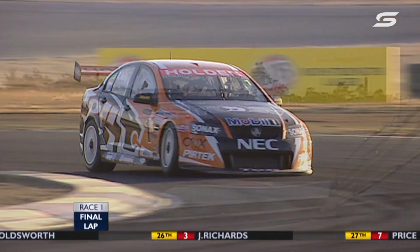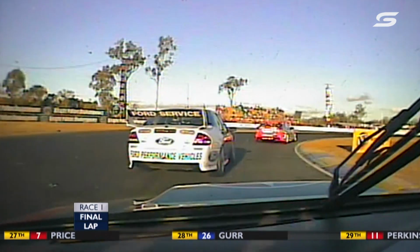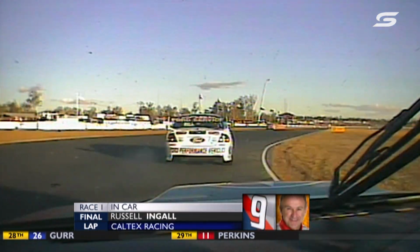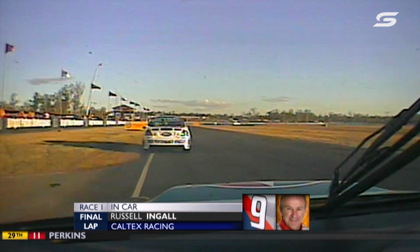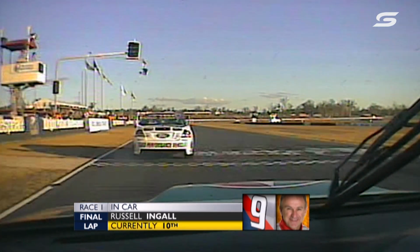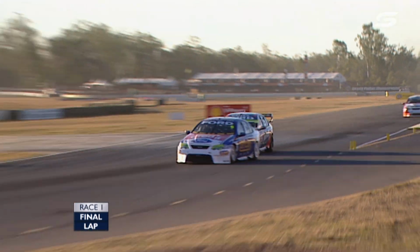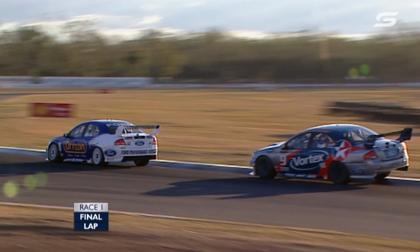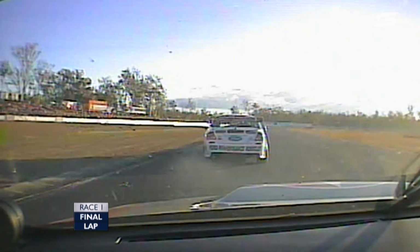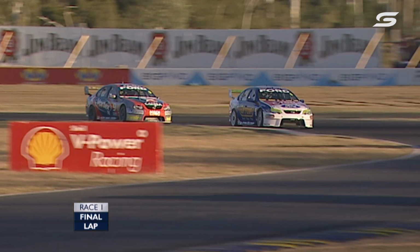Rick Kelly here is going to surrender some points to his teammate. Last lap, mate. Last lap. On forward. Todd past. Winterbottom behind. In fact, quite a few guys who are trying to chase him down in the championship. Ingall fighting right down the very final lap. Turn 1 of lap 38. Ingall in 10th position.